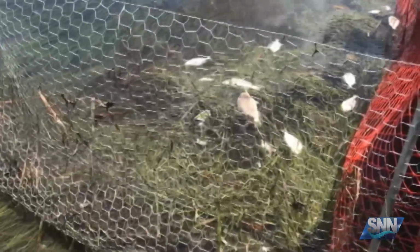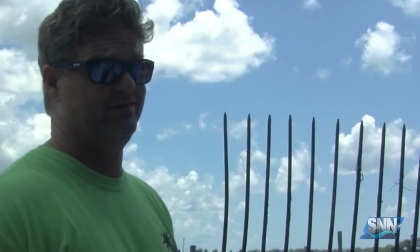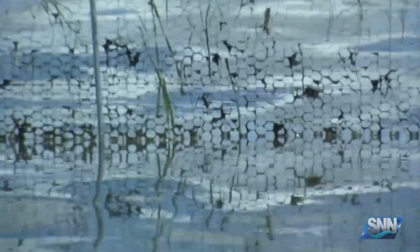Davis says maybe the fencing and the netting will catch on. It's definitely working. So I think anybody that can keep the fish in the water versus rotting on the beach, the smell's going to go away. Reporting in Anna Maria Island, Jessica Lang, SNN, the Suncoast News Network.